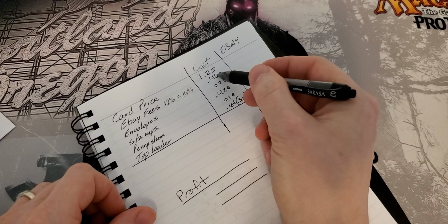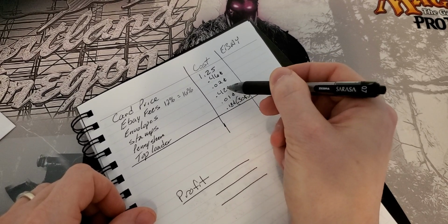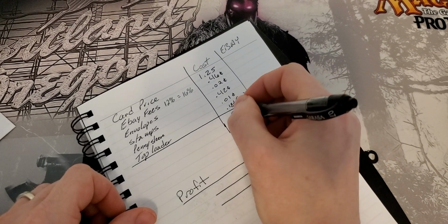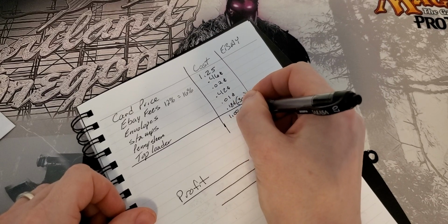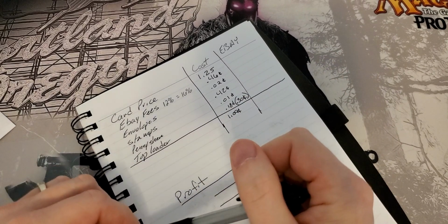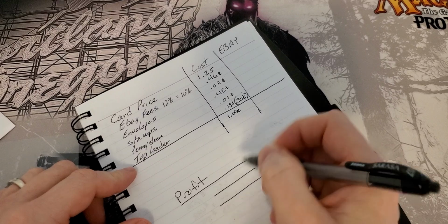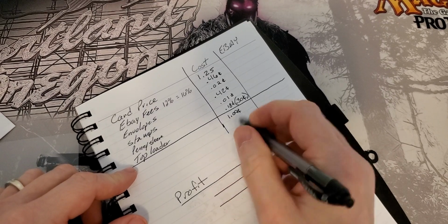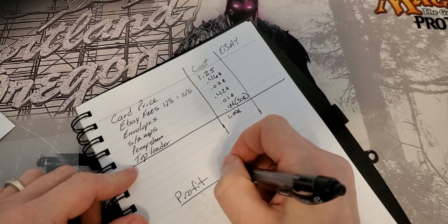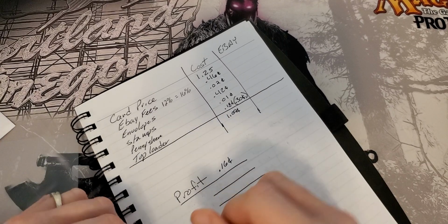So if you go down right now and you run these numbers, let's see here. So 46, 48, that would be 80, 90. Here would be 108, 109. So it cost me $1.09 to actually ship a card on eBay that's $1.25. So that basically means that my profit for one card, let's see here, minus 25, we're looking at 16 cents is how much I make on a card.